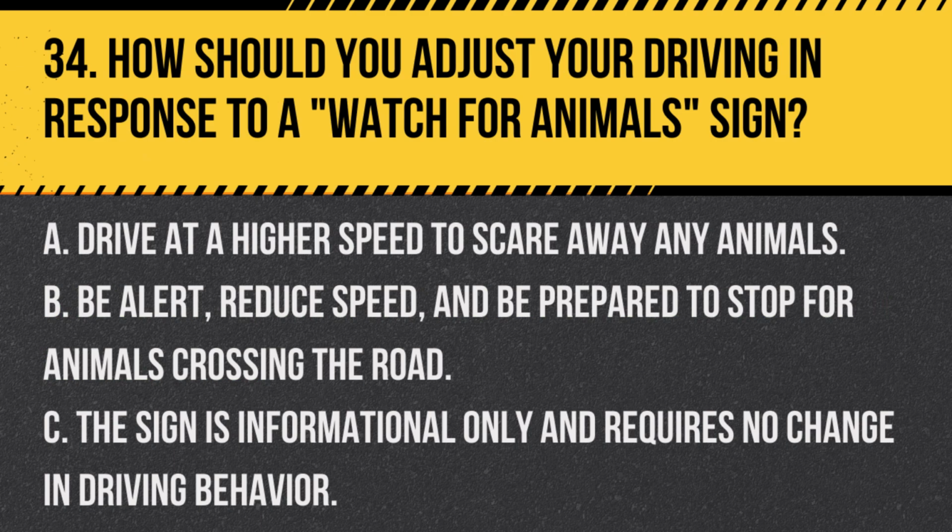Question 34. How should you adjust your driving in response to a "Watch for Animals" sign? A. Drive at a higher speed to scare away any animals. B. Be alert, reduce speed, and be prepared to stop for animals crossing the road. C. The sign is informational only and requires no change in driving behavior. Answer: B. Be alert, reduce speed, and be prepared to stop for animals crossing the road. This caution reduces the risk of collisions with wildlife.